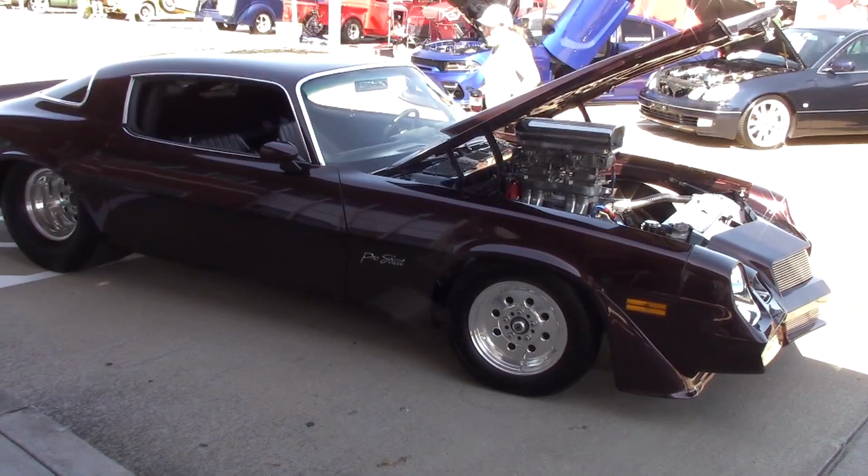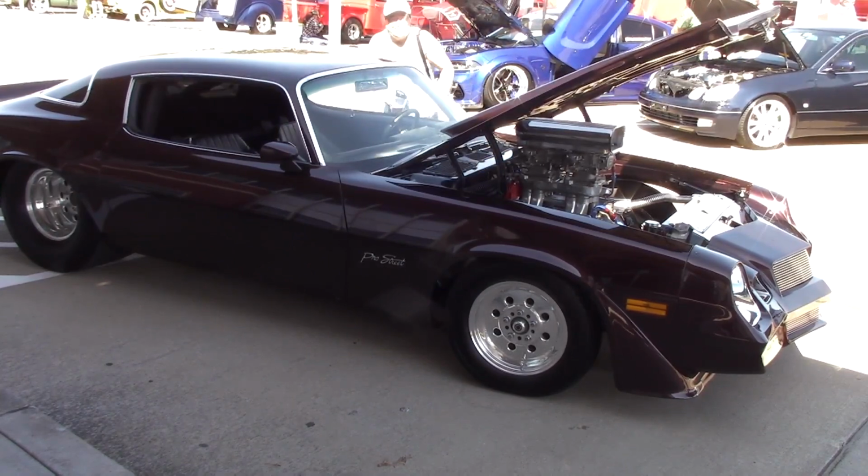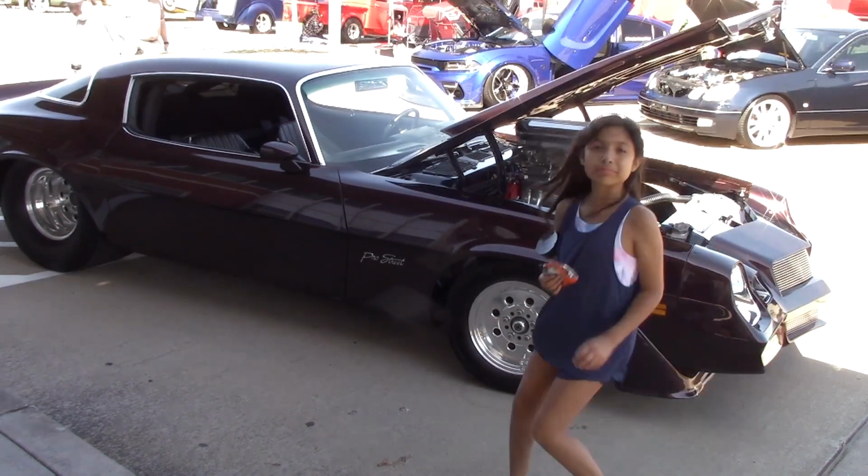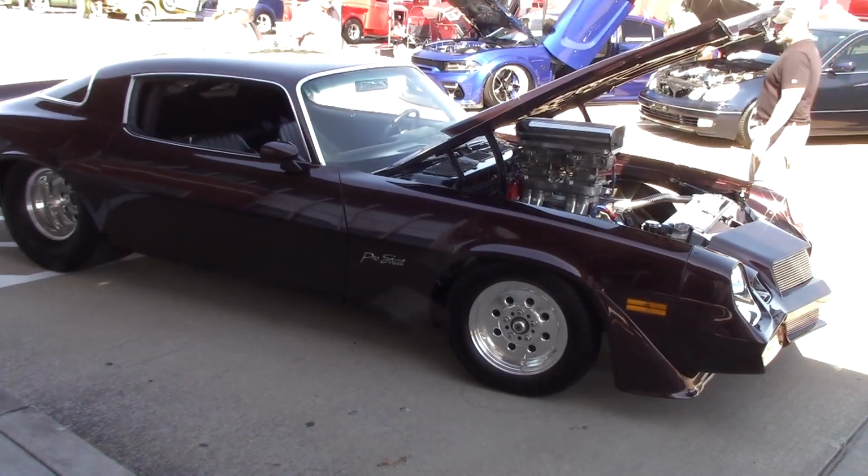It's a two-seat Camaro, by the way. Two-seat, yes, it's a two-seater. And I want to know where you got those seats. What are those seats from? Those are Pro Car seats. Pro Car. Yeah. What do you got in yours? Your Vette? Corbeau. Oh, the Corbeaus.